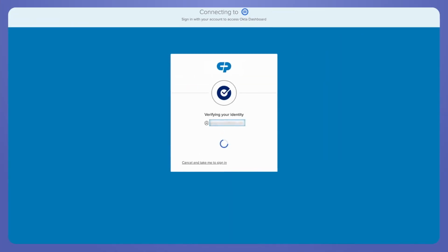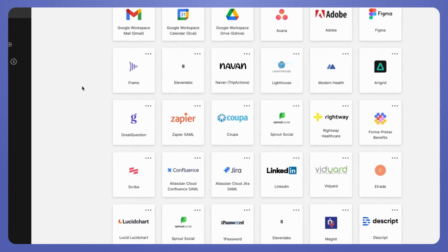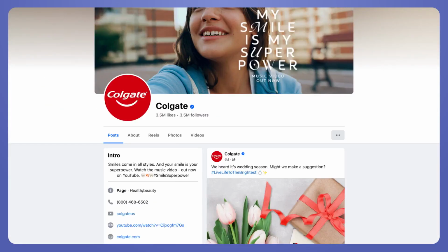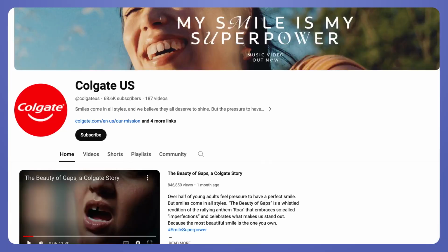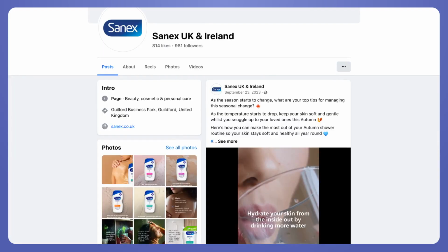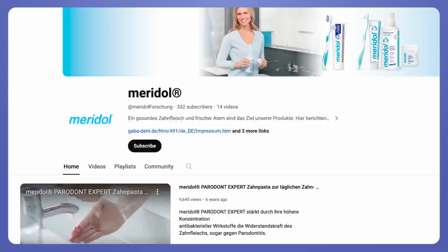Launching Okta at our company was a success because users saw the benefit of having one single place to get access to applications as well as launch those applications. When we tried to apply that same identity management strategy towards social media platforms, that's where we started running into a problem. We're talking hundreds and hundreds of accounts.